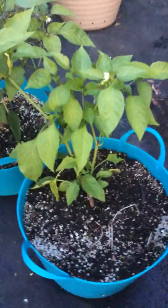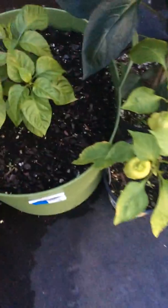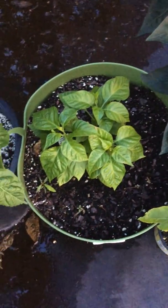Here's some cute stuff, red, cute stuff orange, gypsy peppers, more cute stuff. This is a red Savina. Here's a Trinidad scorpion that I cut down, and it's just growing slow, but I'll overwinter it and make it awesome next year.